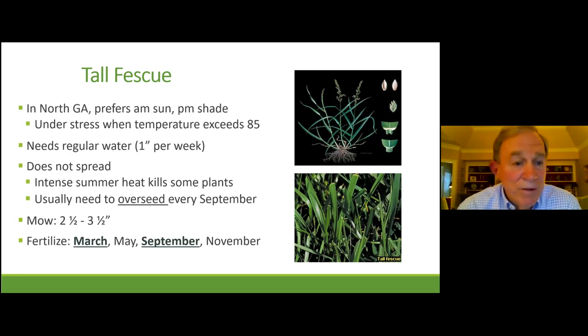The other characteristic of fescue is that it does not spread. It starts as a seed. It stays as a single plant. There are no underground rhizomes or runners at all. It's just one single plant that doesn't multiply. So the summer heat will normally kill some of those fescue plants. And given that, and it's normal for that to happen, you usually need to overseed every September, which is not a hard thing to do.